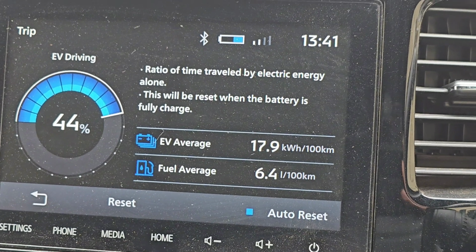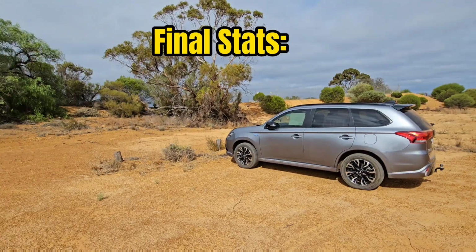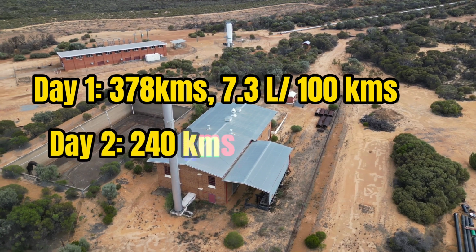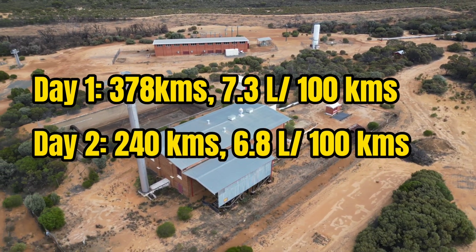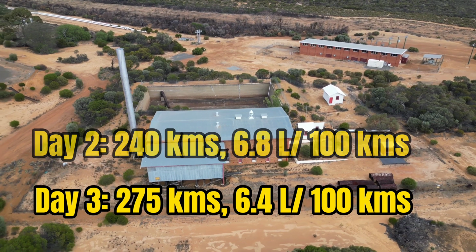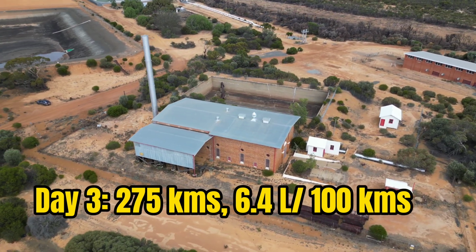I'll give you all the stats for the whole trip coming up right now. Okay, thanks for sticking with us if you've made it this far. So day 1, 378 kilometres we did, and we got 7.3 litres. The second day we did 240 k's at 6.8 litres per 100, and that was when we did some charging in the middle of the day in Merredin. And then today, 275 kilometres and 6.4 litres.